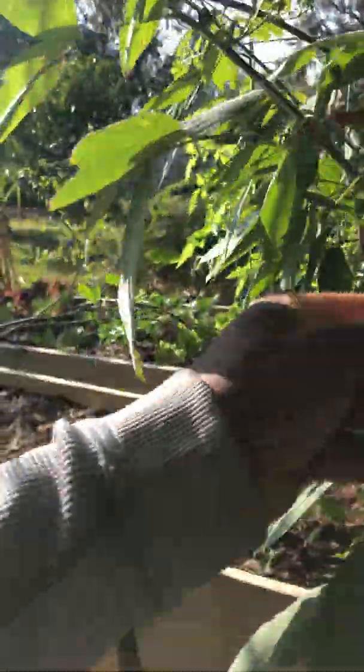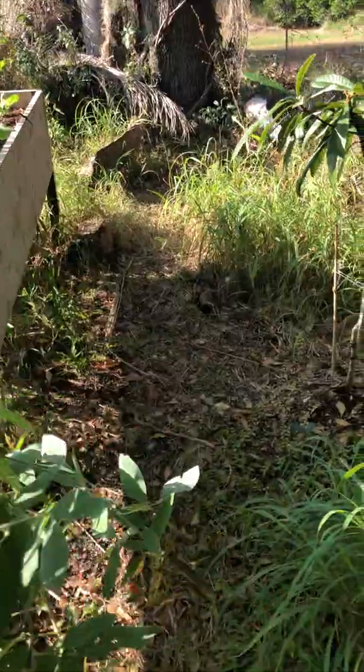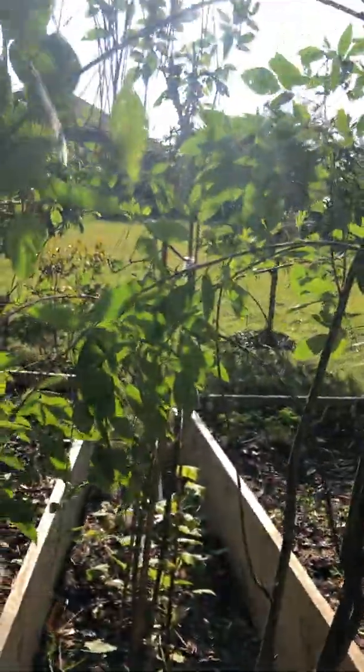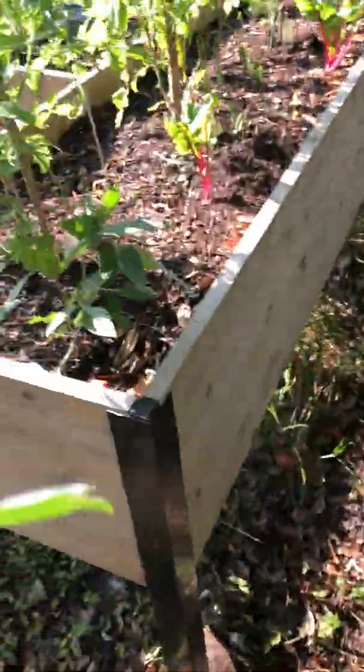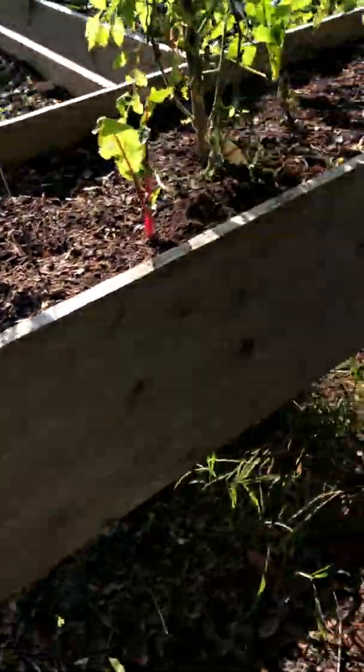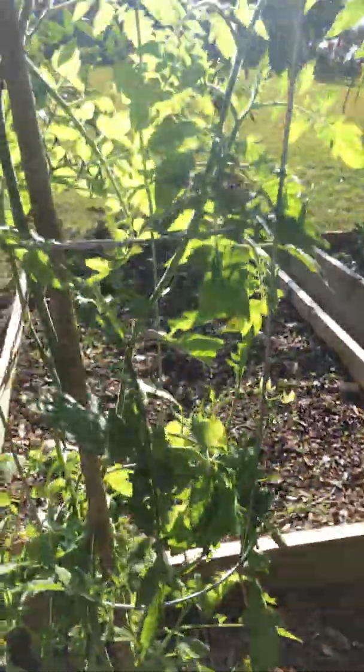We have more pigeon pea, but the squirrels keep climbing these and breaking off the branches, and I keep losing big piles of pigeon peas. So I don't know if we're ever going to get any pigeon peas this year because the squirrels have gotten a liking to them, so they're very annoying.